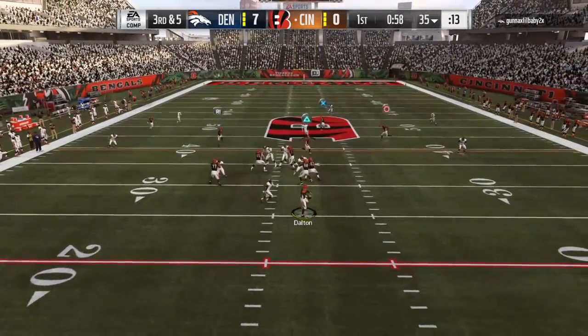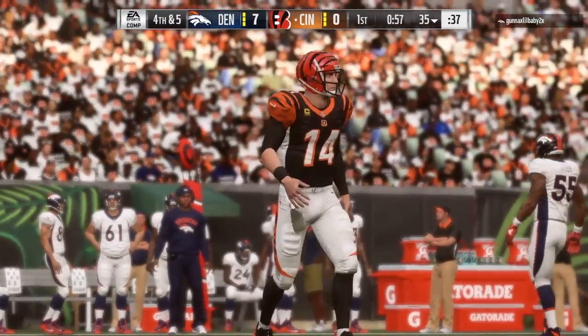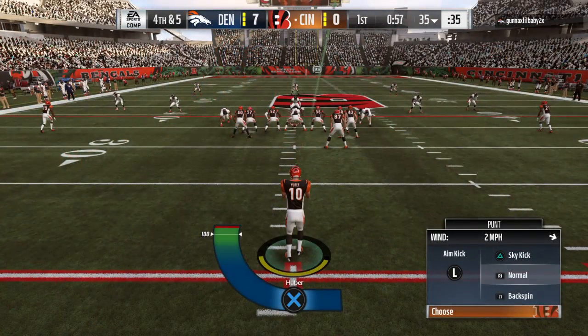From the gun, Dalton looks to throw. A hit as he throws there, incomplete. Pressure, and that's certainly going to be a key to this game going forward. And that time, they were able to get in there and influence the throw. And remember, quarterbacks got to get rid of it. They don't have the Tucker rule that they can fall back on anymore.